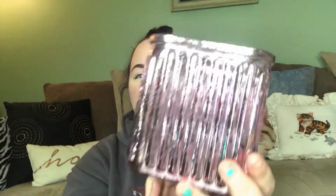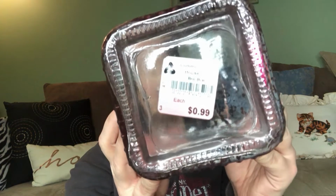Okay, I'll start with the thrift store finds because I only have two things. The first thing I picked up was this really pretty, I guess it's supposed to be a vase or something, but I love the color of it. It's pink and it's kind of like a mercury type. I think that's what they call that kind of design. Hopefully you guys can see, if you would put lights in here, you'd be able to see the light shining through. So I thought this was really cute and this was only 99 cents.